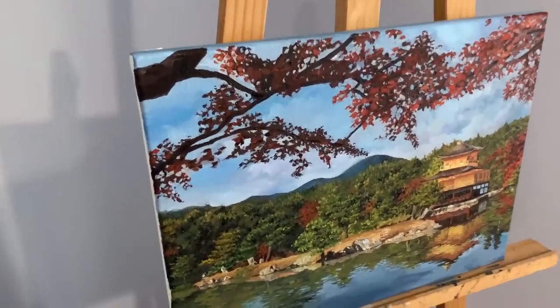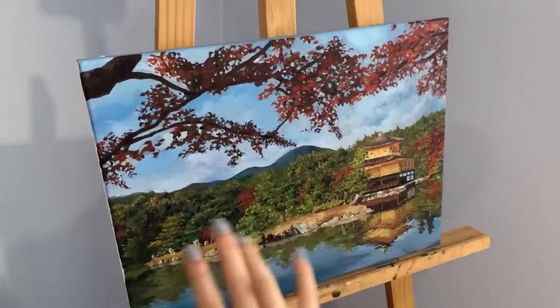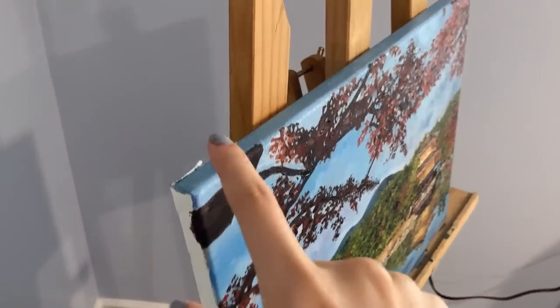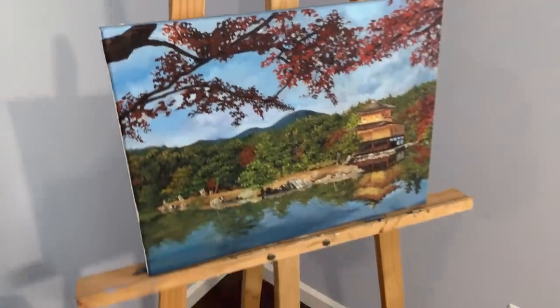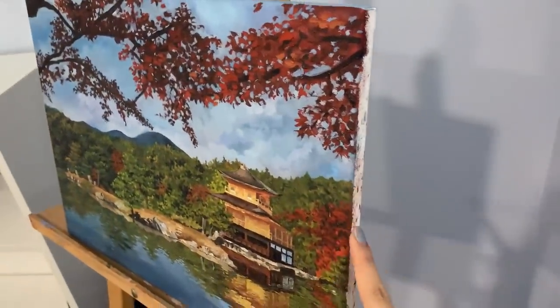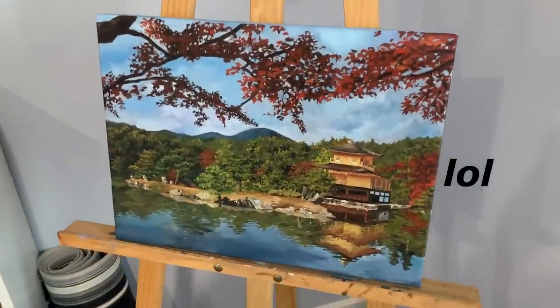I'm basically done with the main thing, but I still have to paint the sides of the canvas this blue color so that when you hang it on the wall, you don't see all of these messed up brush strokes. But yeah, I'm very proud of how that turned out.